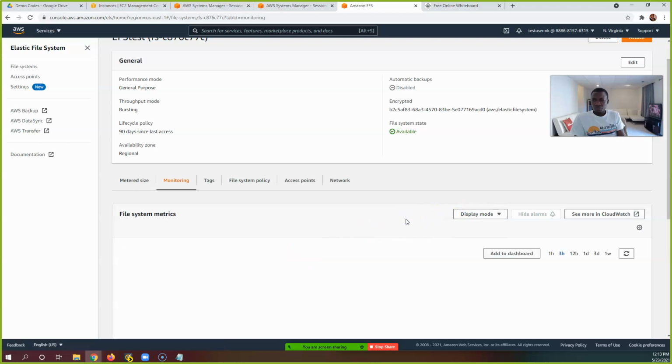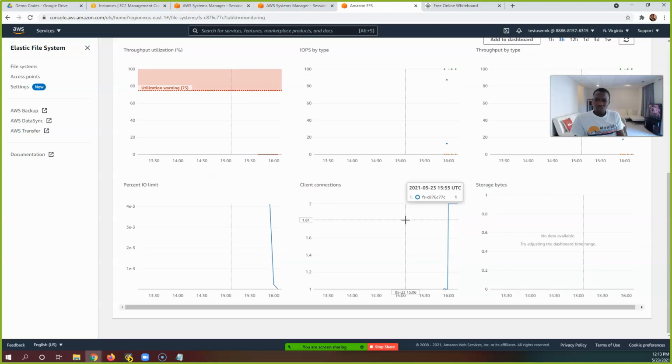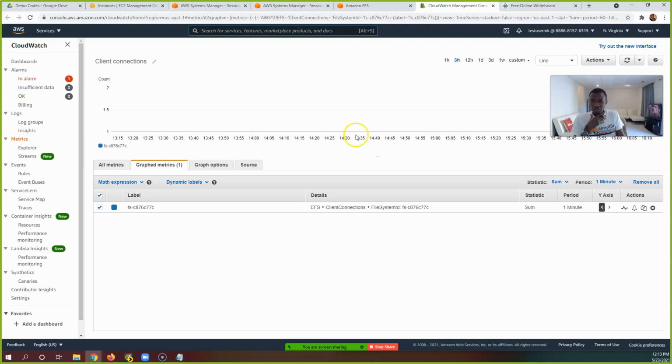Is this something that's possible in CloudWatch? Oh, client connections. I'm seeing here, look at this. This might be it. Viewing metrics. That's a really good question. Me as the admin, can I see how many people have mounted to it?